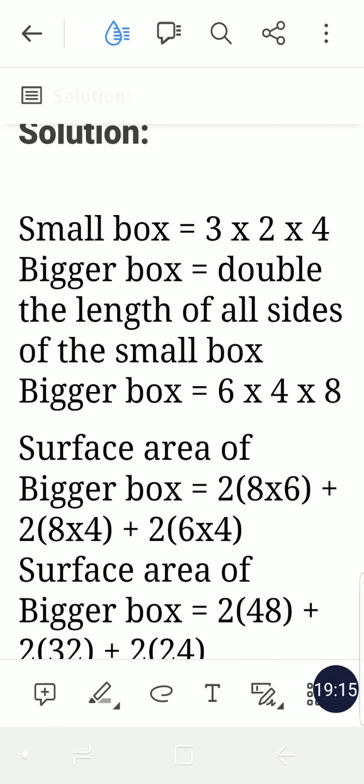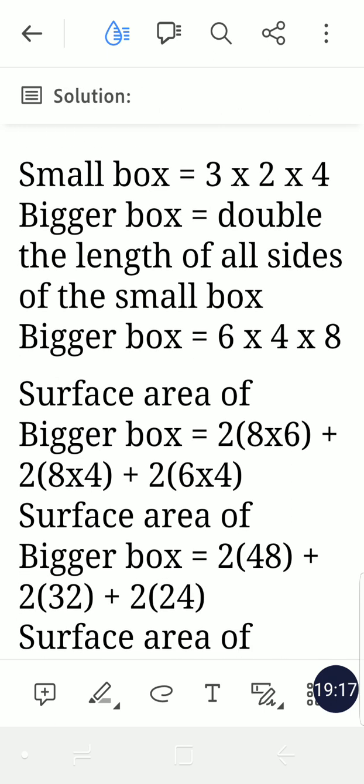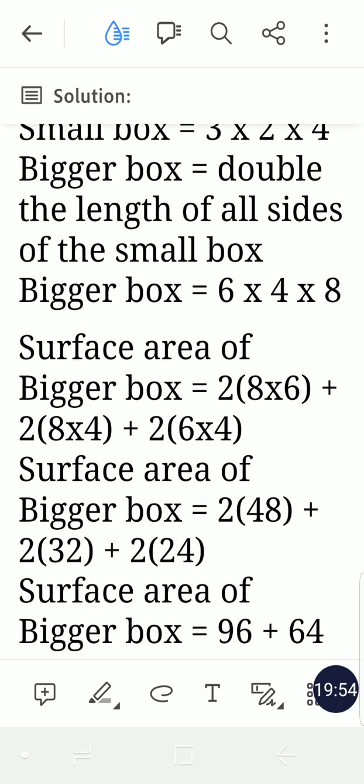We now solve for the surface area. So the surface area of a box has 6 faces. There's 2 on the top, there's 2 on the side, and then there's 2 on the width. Okay, so that's why we get the following formula here. Surface area of the bigger box is equal to 2 times 8 by 6 plus 2 times 8 by 4 plus 2 times 6 by 4. So we covered all the 6 sides.